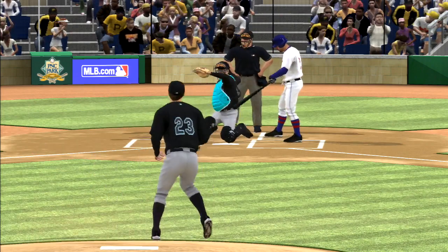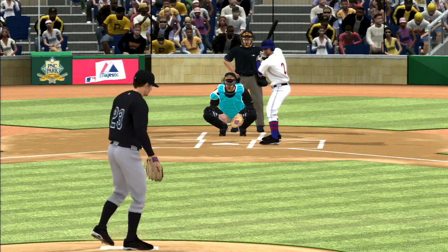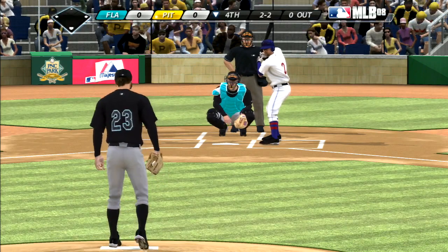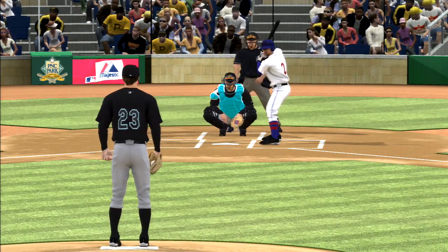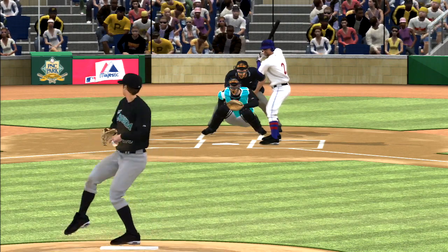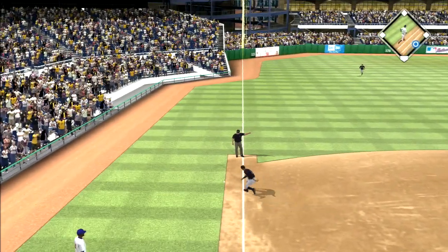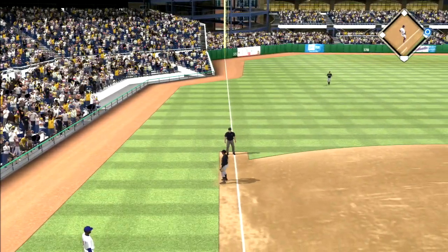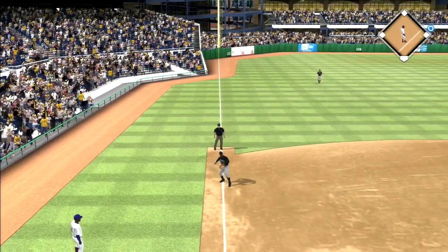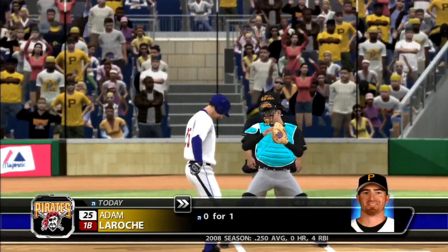Tough pitch to lay off there, but he did, and it's even up at 2-2. Swing and a hard-hit grounder down the line. A dive, and oh, he can't hang on. And they'll have no play as he reaches first base safely. Adam LaRoche will be the batter.